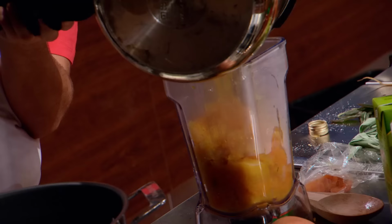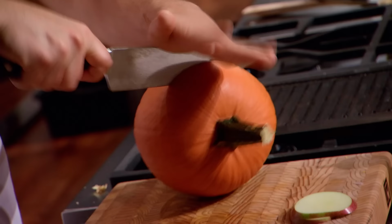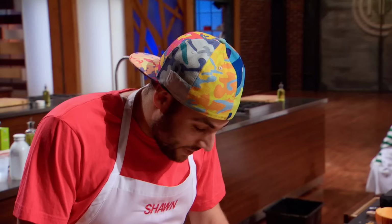A pumpkin squash soup. I have some apple, I have some apricot flavoring. I don't know if the flavors are gonna work. I've never cooked in an elimination challenge. I've been pretty lucky with that. I have no idea if this dish is gonna be enough to keep me here. I'm fighting for my life.